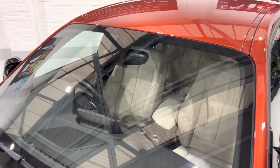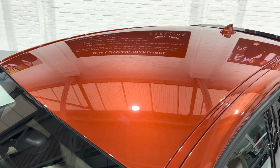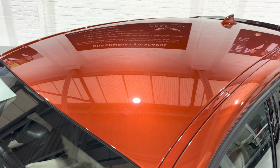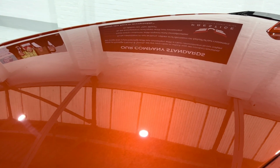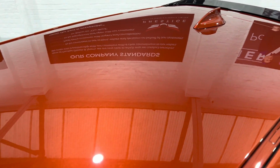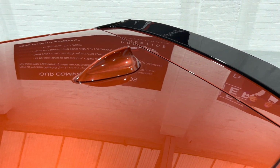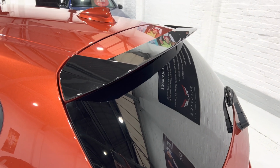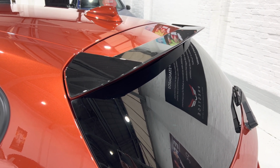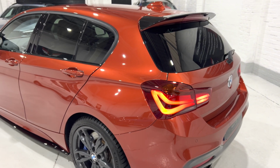There's nothing nasty there. We come up onto the roof. There are no bird dropping stains that eat through the paint or anything like that. There are no scratches. I just move across nice and slowly to keep it in focus. And I think this is a KSB split spoiler that has been on there since the very first time we sold the car, in all fairness. We've got the sun protection glass.